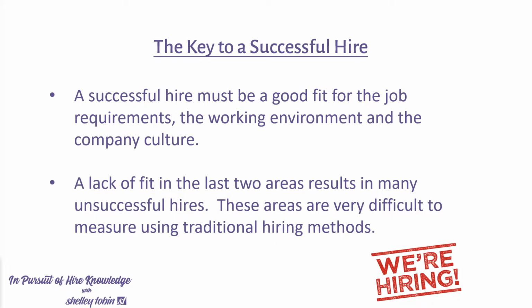The problem that business owners face is that a candidate's fit for their working environment and the company culture is very difficult to measure using traditional hiring methods such as resumes, interviews, and reference checks. Thankfully, job benchmarking gives you the data you need to get this part of the hiring process correct.